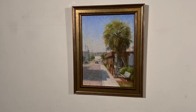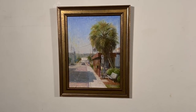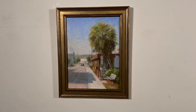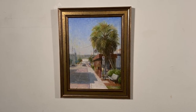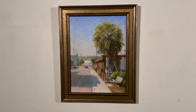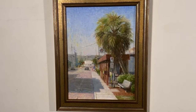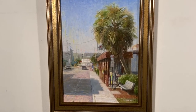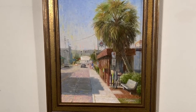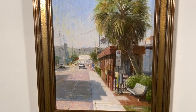I teach at the Cameron Museum, and this was actually part of one of the classes where we went down to the beach, to Wrightsville Beach, and did some painting on location. It happened to be a beautiful fall day. So my main concern is with catching that early morning light. It's nice and warm. We've got the long shadows, and I thought it was really dramatic.